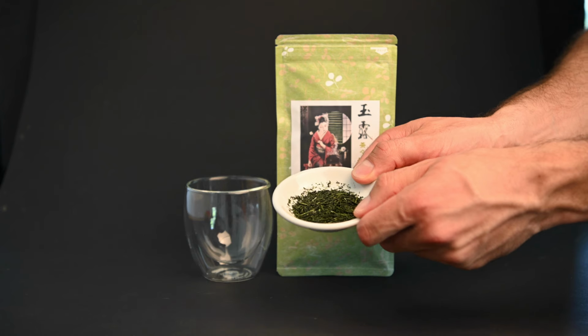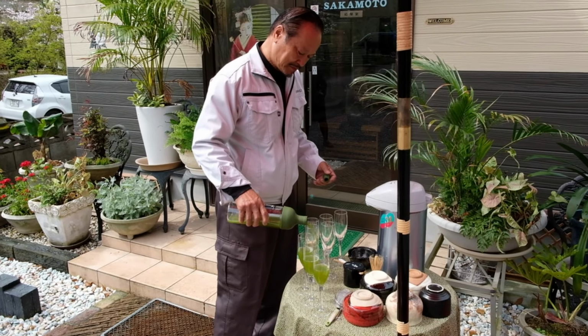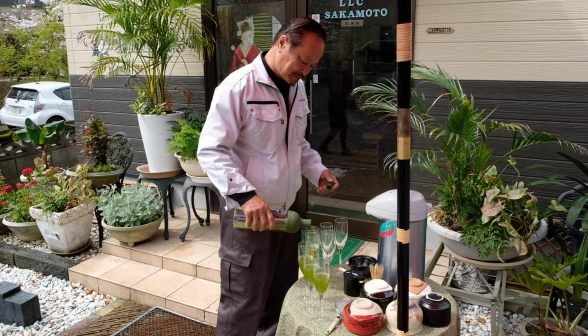When you look at these teas, you'll notice dark leaves with these long needle shapes. If you want to try something new, we really recommend that you try a few of these teas and let us know what you think.